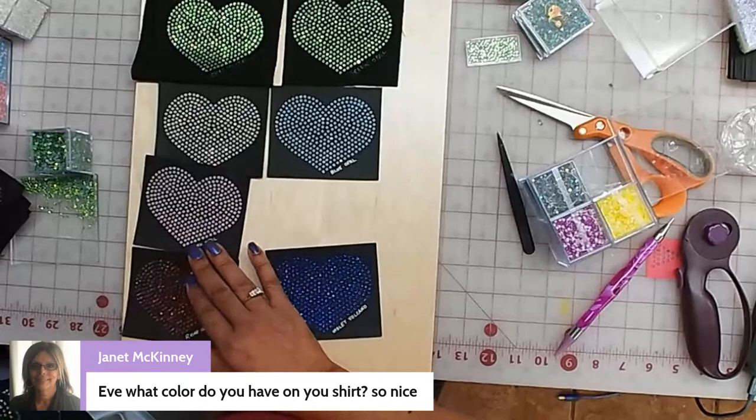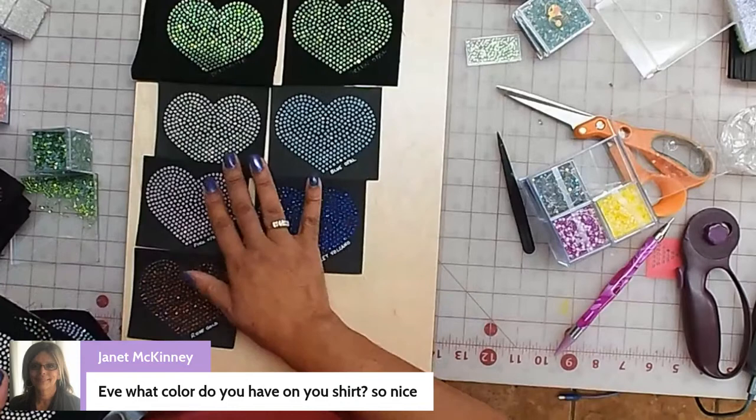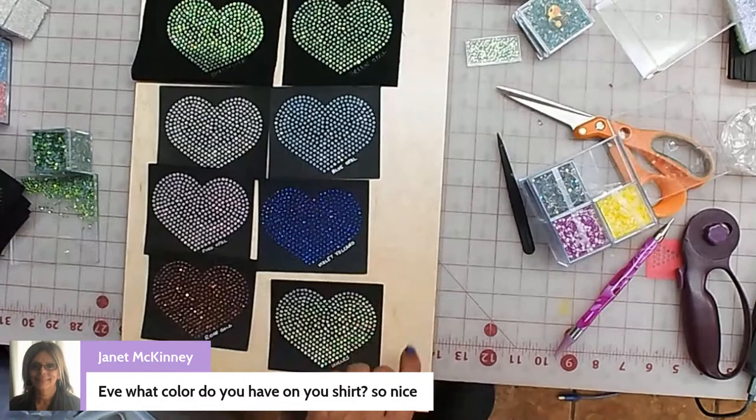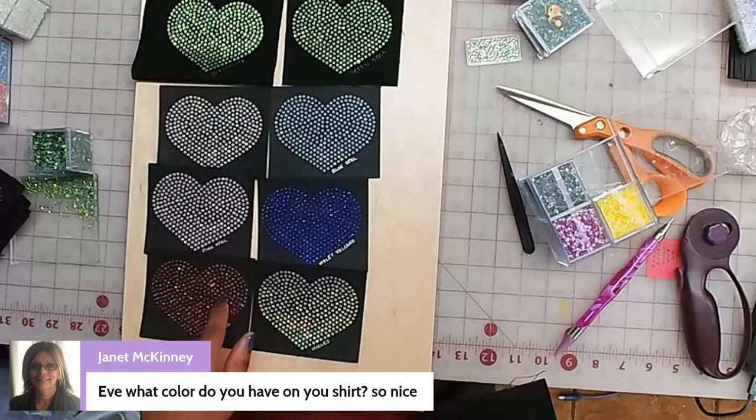What color do I have on my shirt? On my shirt is gold orange AB topaz, and it was outlined with jet hematite. And when I get back to the desk, I can show you better. This one is icicles. So we're at 1, 2, 3, 4, 5, 6, 7, 8.